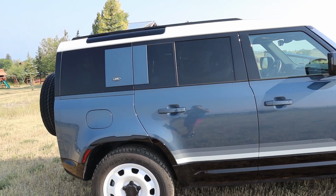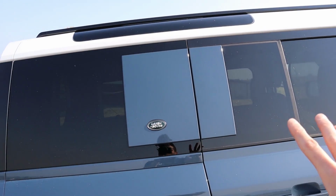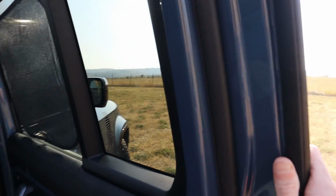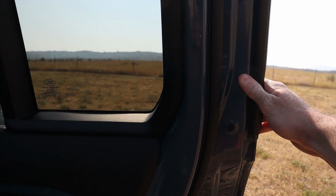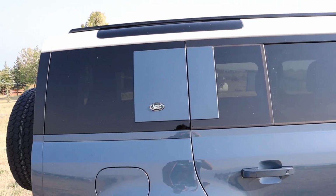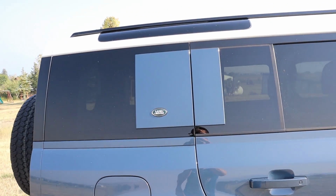Now, this is kind of a controversial section of every Land Rover Defender, and that is this panel that looks like it just blocks out a window, when in fact it actually doesn't block out any windows. When you open up the door, you can actually see there's not really any blockage or a window. It just kind of takes the place of the C-pillar, but it looks a little bit different from the outside, and that's one of the reasons why I love the Defender, is it's different from all other vehicles.